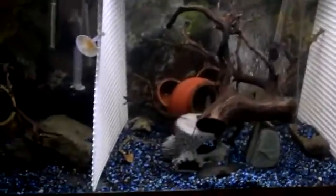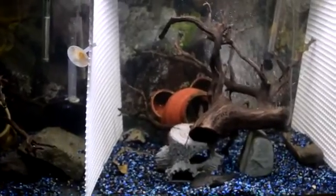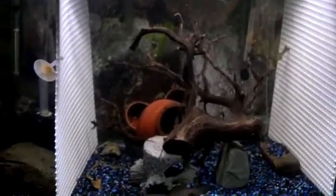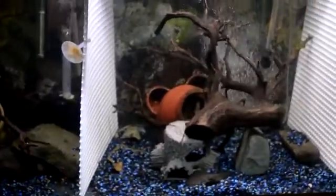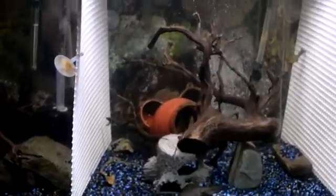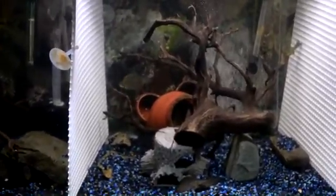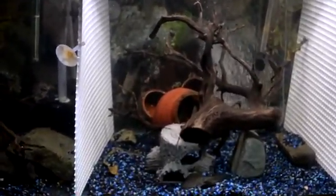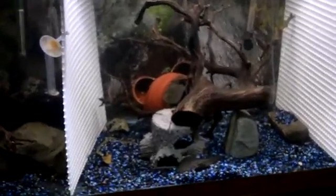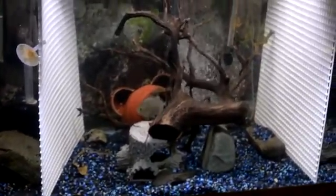To my disappointment, my male Future doesn't seem to, he's not very impressive right now. Kind of disappointed in him. I pulled the divider and he didn't really show any interest at all in either one of these females. He didn't change color at all. I mean, ever since I put him in here, he's kind of gone to a dull color. I know he'll come around. You know, it's just going to take some time.